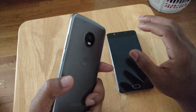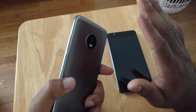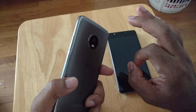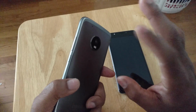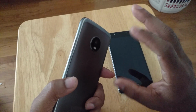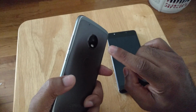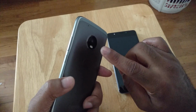The photo experience on the G5 Plus is good. It's not as good as I was expecting. There were some focus issues and some distance issues. I found that I had to get a little bit closer to my subjects than I wanted to, but when I did line everything up just right, the photos and video on this guy were extremely good.